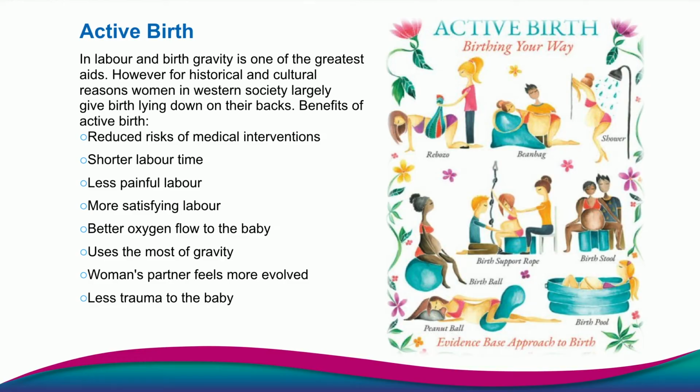Gravity is one of the main factors that helps to progress your labour and helps to allow your baby to press on your cervix during the contractions and help you to dilate. However, for a lot of historical and cultural reasons, a lot of women now tend to go on the bed for labour and delivery, and we're trying to reverse that and keep people up and mobile.